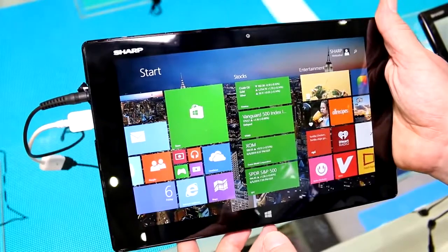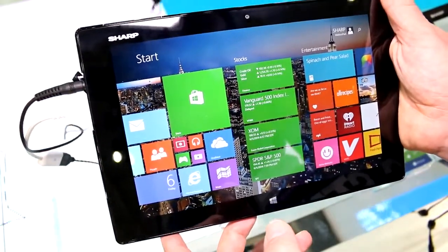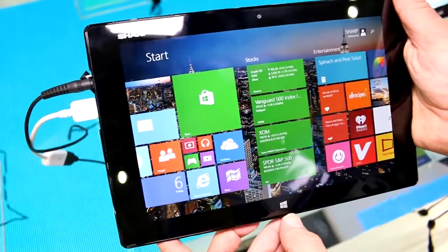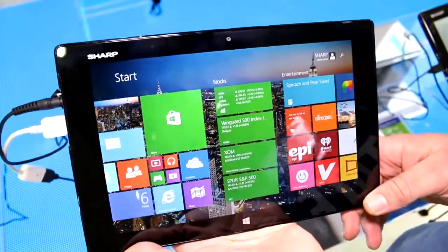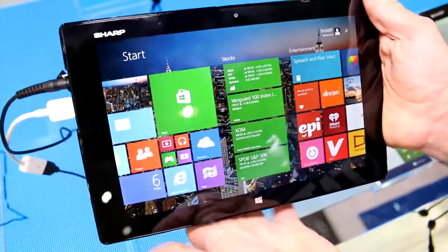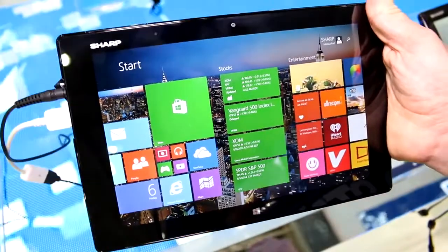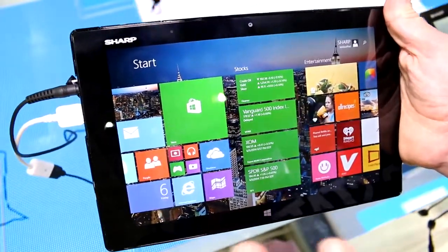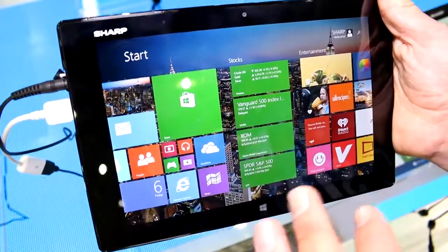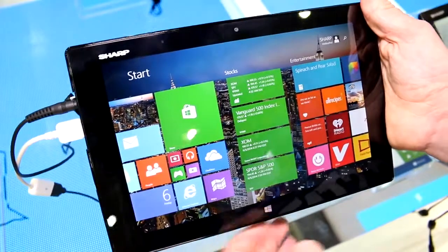Hey, I'm Roland with Mobile Geeks right here at Computex 2014, and what we have right here is the Sharp Mebius pad. So the Mebius pad is a high-end tablet with an Intel Bay Trail SoC that has been available in Japan for a while now, and it is quite expensive, I guess. So the pricing should be way above 600 euro, or my guess would be at around 1,000 euro or US dollars. I don't know the exact pricing.